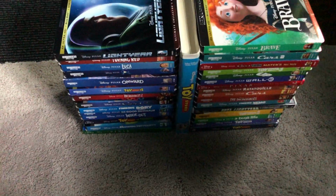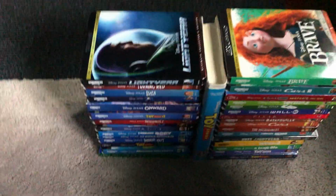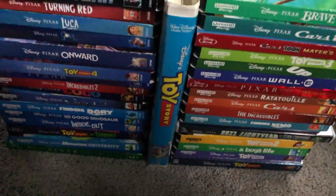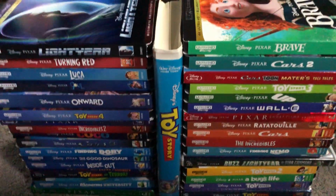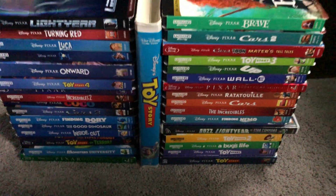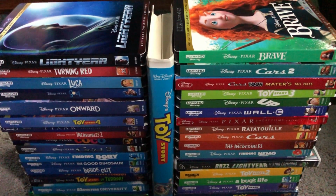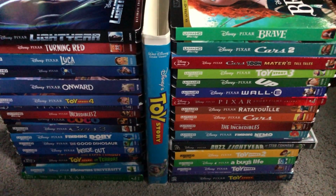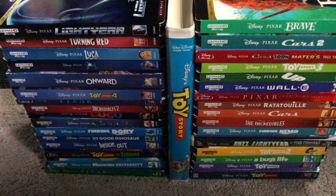Here, as you can see, I'm trying to adjust this just right, and not really the best way I'm doing this now, but close enough, I guess. Yeah, this is the update to my Pixar collection here. As you can see, quite a lot has changed since then.